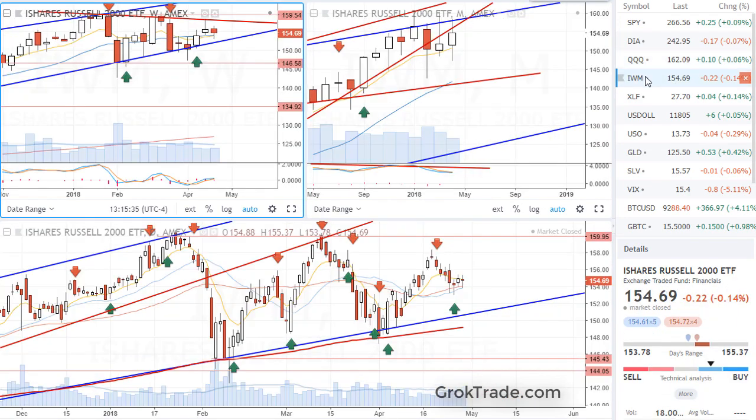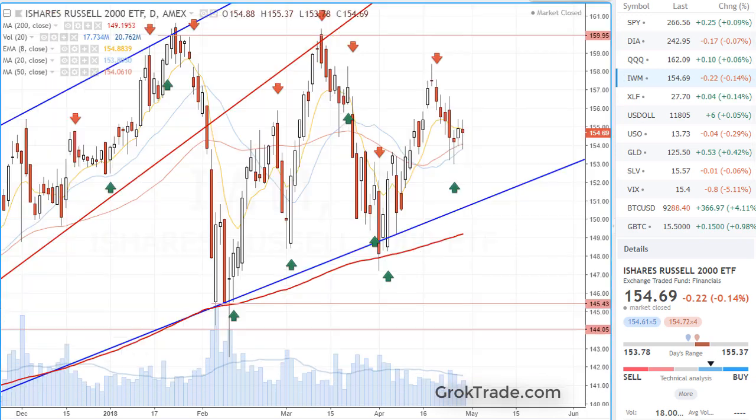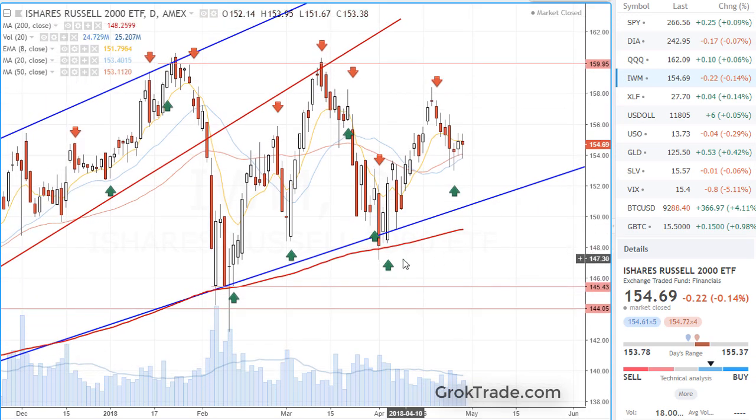Russell's 2000 can be a leading indicator, so let's watch this. If you look at the Russell's 2000, we had a buy on it, and then we put a sell on it, and then we got a buy, but the buy's not healthy. Put a buy on it, but it really didn't take off like we saw in the diamonds or the S&P 500, the spiders. Just not seeing it.